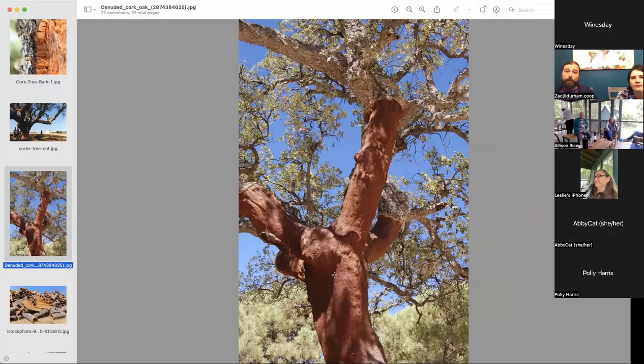It doesn't hurt the tree at all. It's beneficial to the tree because the tree wants to produce the cork and then it kind of dies off. So by peeling it, it kind of gives it a reason to produce more cork. Cork's actually really fire retardant as well. So these trees are some of the most fire retardant trees, and the wildfires that happen in Alentejo, they survive them just because the cork acts as an insulator.